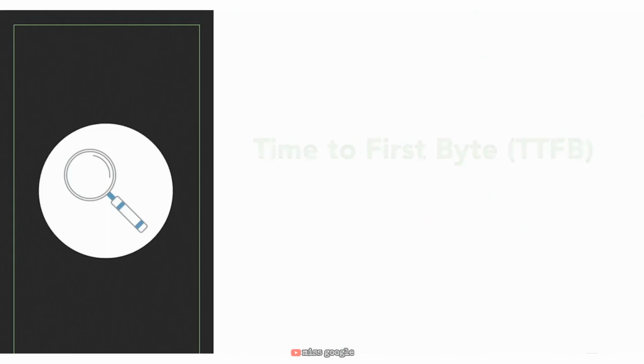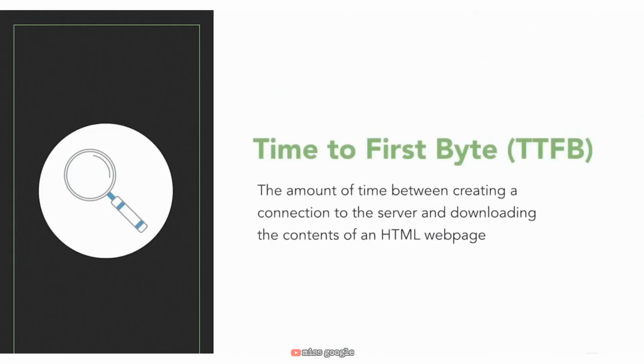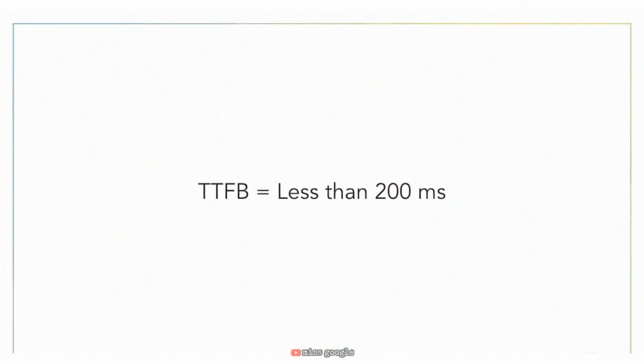The time this process takes is called the time to first byte, or TTFB. This isn't one of the official Lighthouse performance metrics search engines like Google use, but it is still very helpful to know. A good goal for time to first byte is less than 200 milliseconds. If it's higher than that, it's very likely a server or WordPress issue.